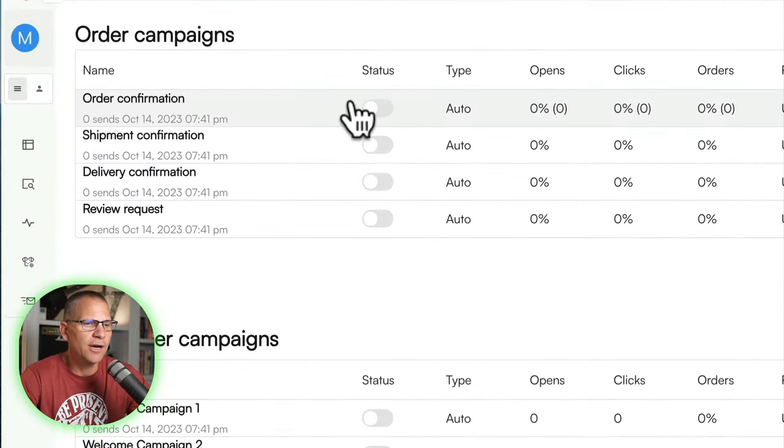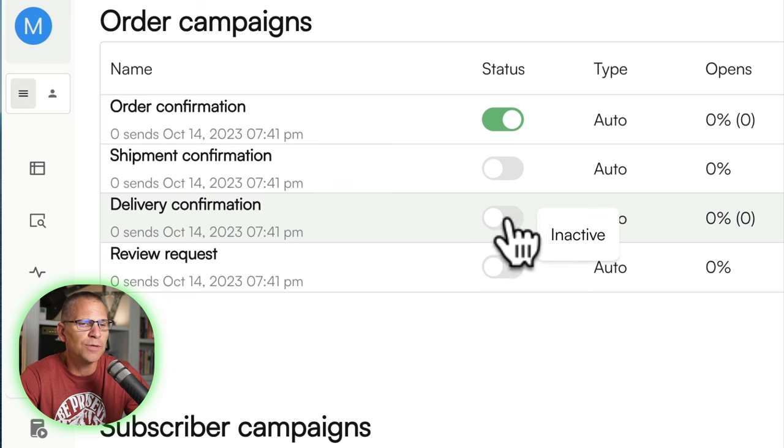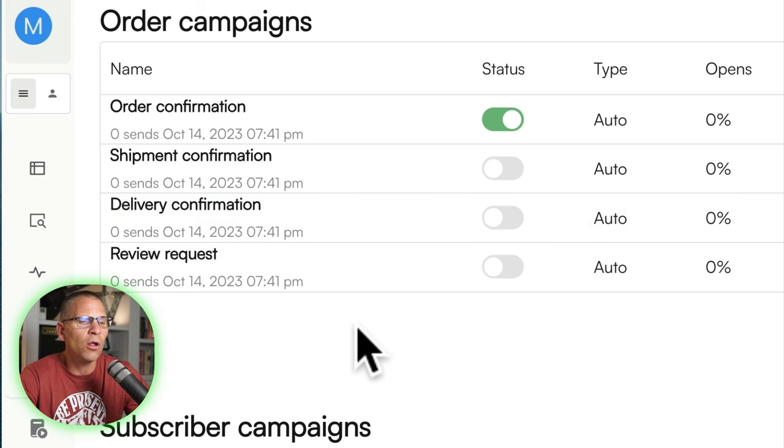And then you would come in here and you would just basically say that you want that to be active. And that's it. If you just want to leave on the one, you can. If you want to just do this one and maybe the delivery confirmation one, you can do that as well, or you can do all four.